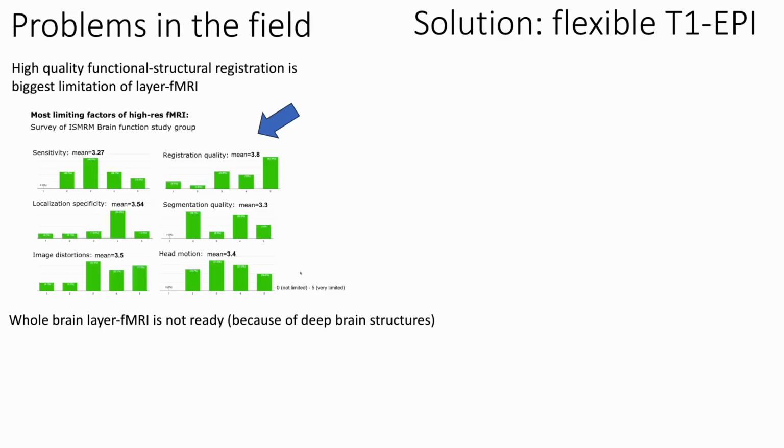Right, thanks, Kenny. So to motivate it from my perspective, as part of the ISMRM study group on brain function, we had a survey on what is the most limiting thing in layer-dependent fMRI. And to my huge surprise, it's not sensitivity. People don't care about sensitivity. What is the most limiting thing is that people say they are limited by registration quality, which was a surprise for me.